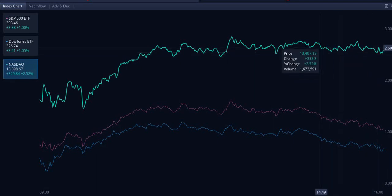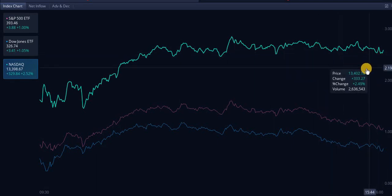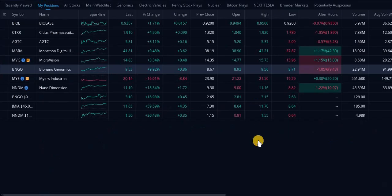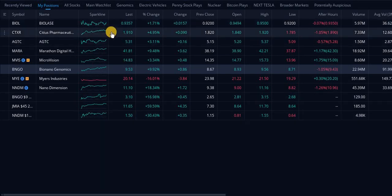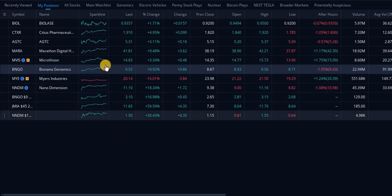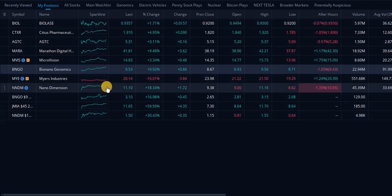Usually power hour is actually bad, the last hour the markets are open. Today, everything held strong, and a lot of my stocks actually started doing very well at the end. Look at this. BioLace did well, CTXR, AGTC, BioNano. I know these are really small charts that you can probably barely see, but you're just gonna have to trust me. Nano did pretty well at the end, especially BioNano.